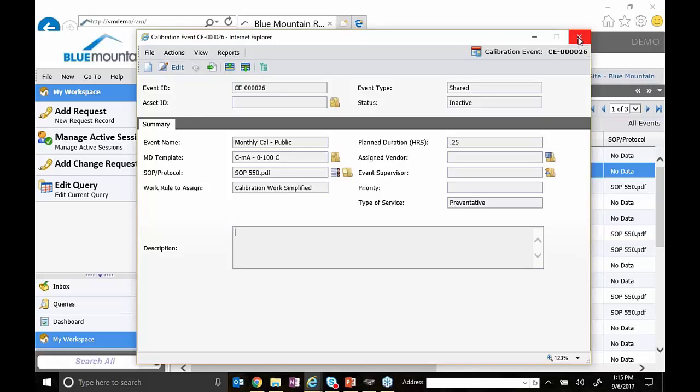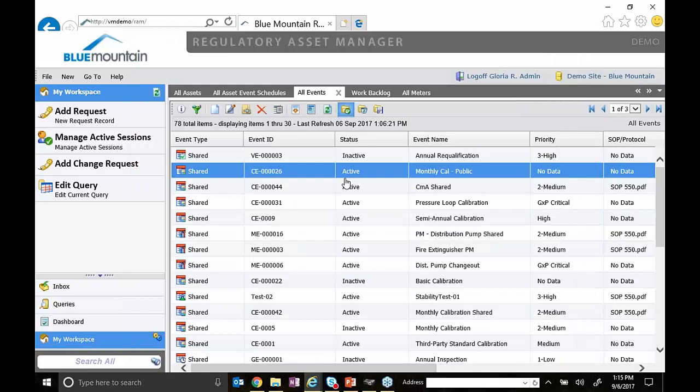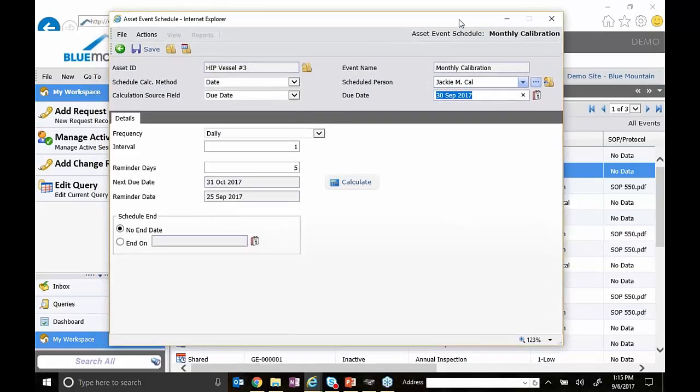Yes, absolutely. And again, this warning, we try to just warn you and remind you of that fact when you go in to edit those. So it's a powerful feature, but just make sure you understand it when you're using it, and it'll hopefully save you some time. Thanks, Chris. Thank you.